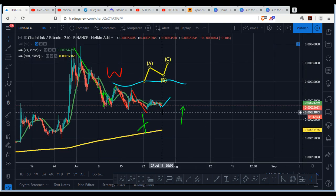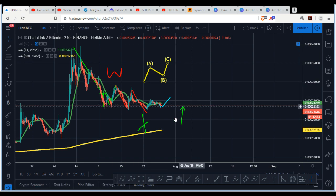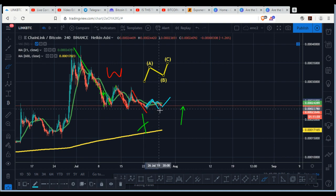Okay, link is still dropping to the downside. We're looking for link to give us a little push to the upside, but it hasn't started a further push yet, right? So if not, we could get a double bottom like this and a push. It's still gonna be a three wave, all right?